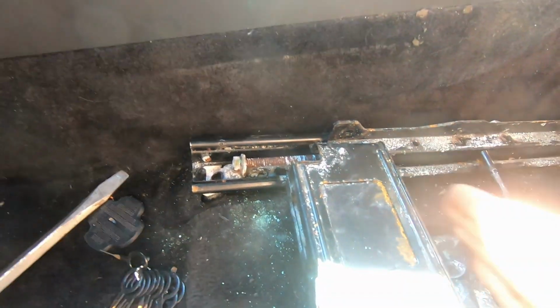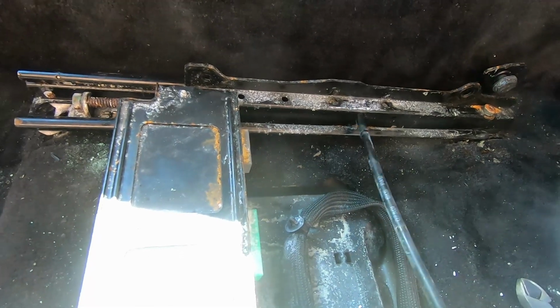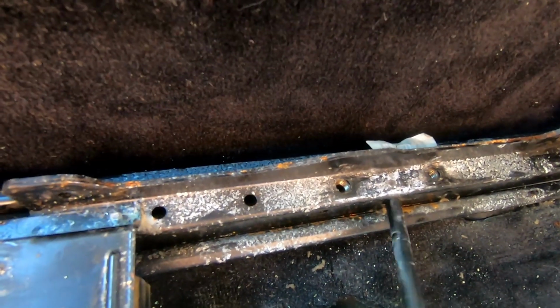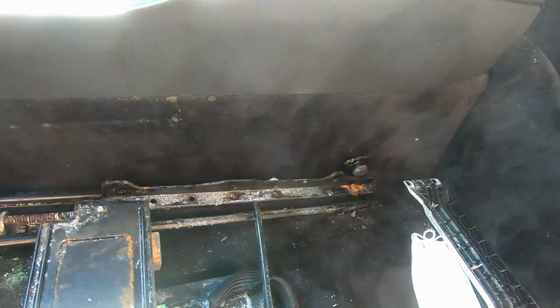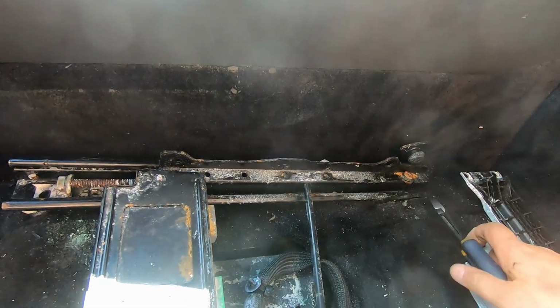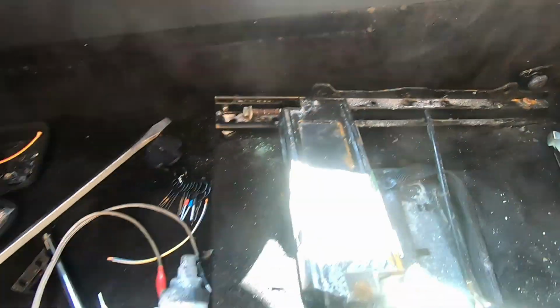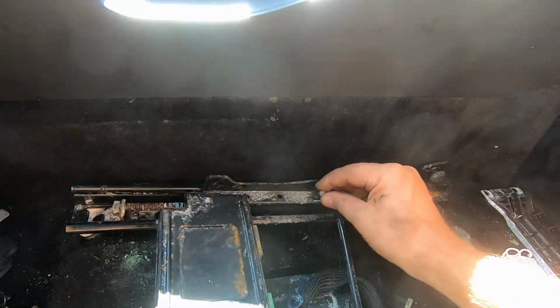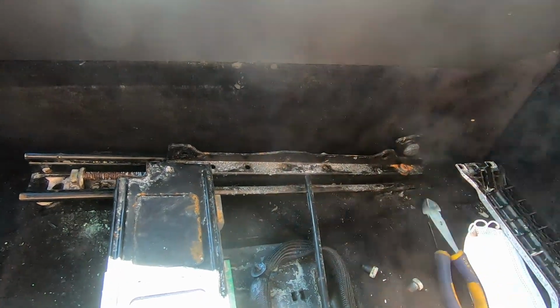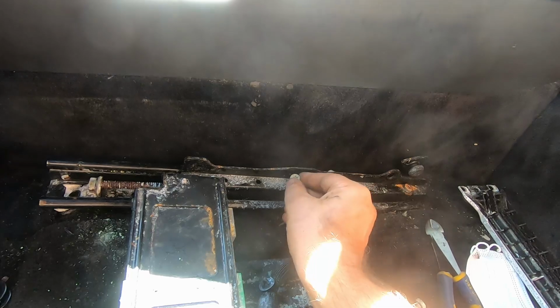I'm not sure where we're going with it, but I see something is happening, but the rail is not going. Hold on, maybe it requires some more brute force, or actually, hold a second, changing plans. That's what we need. I forgot about it.